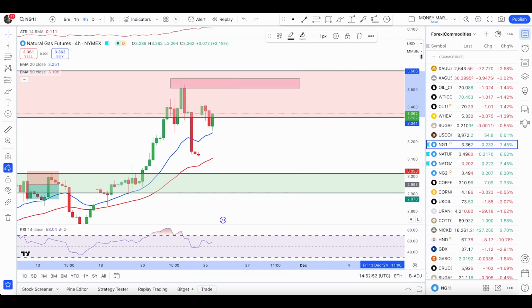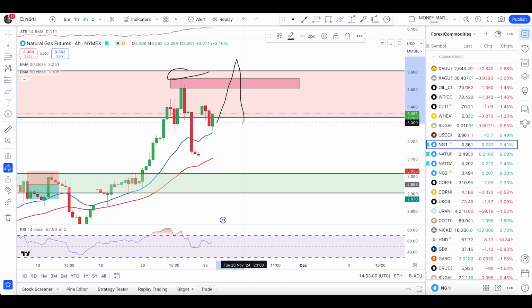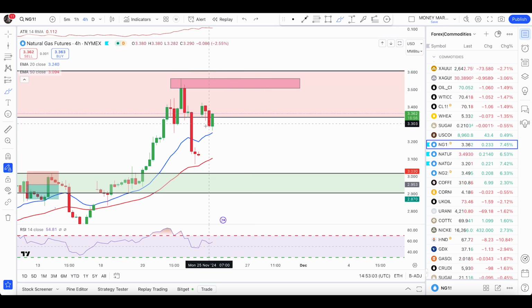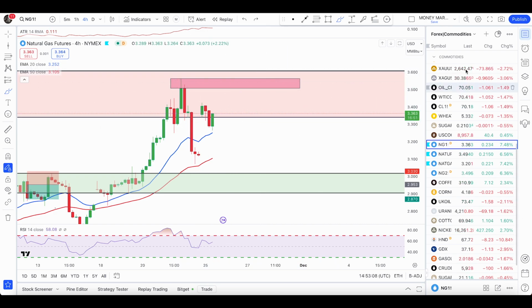On EMX, the rejection zone looks something like this, as you can see the numbers in blue. The resistance zone looks something like this, as you can see these numbers in blue. So that is what I'll be looking at. Exact same condition, a break above this high will be a signal for the buy confirmation, and double top is something I'm still looking at for a possible sell trade. So keep an eye on how we have a condition. Once we have a condition, we are good to go for our trades.